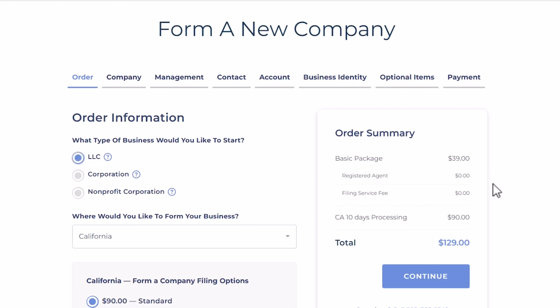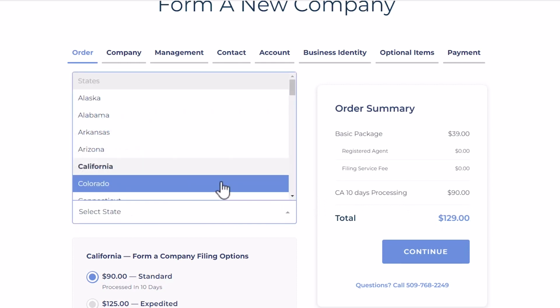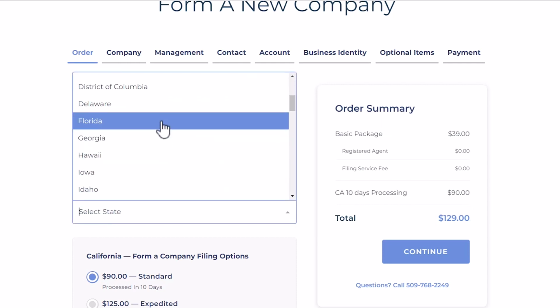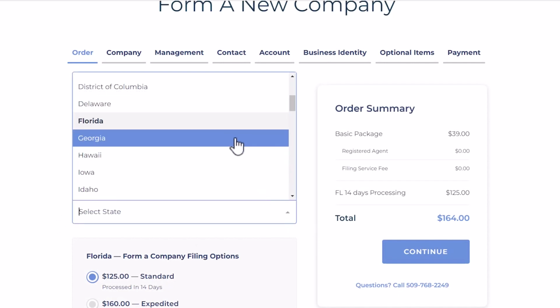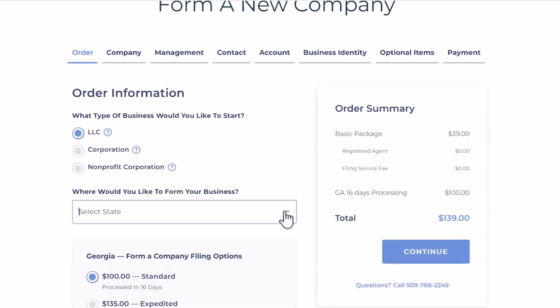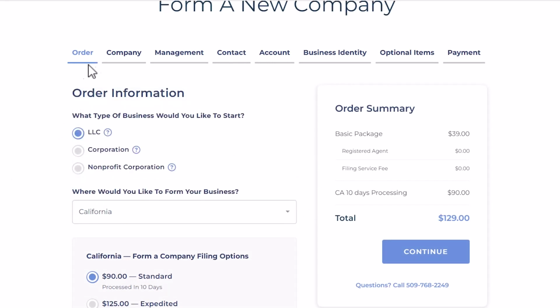Over here to the right, you'll see a tab that's going to allocate what you're spending money on. So you can see right now it's at $129 because I have California selected. Depending on what state you're in, so let's say you're in Florida, it's $164. Let's say you're in Georgia, it's $139. So I'm going to move it back to California. And at the top, you can switch back and forth depending on what page you need to get to, but I'm just going to go in order.